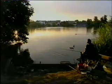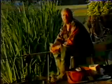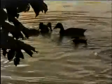I don't think I've ever fished a lake before with so many ducks on it. There's goodness knows everything here. Mallard crosses, Chinese geese, muscovies, there's some Peking ducks. It's a lovely spot.